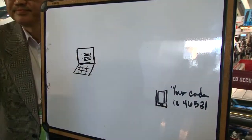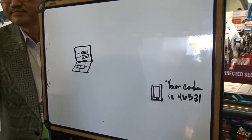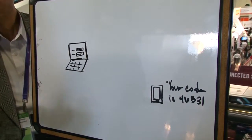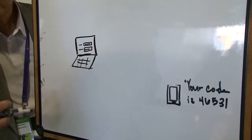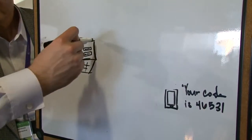Sure. Great, so here we are. Let's say you're at a Starbucks or a public Wi-Fi area, trying to log into your favorite social network or email site. You enter your username and password right here. And the website says, wait, hold on one second. This may not be you. We don't recognize where you're logging in from. That's where TeleSign comes in.